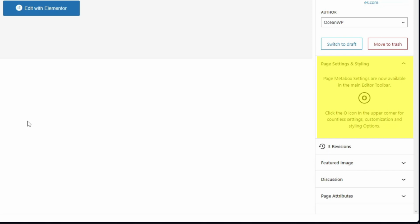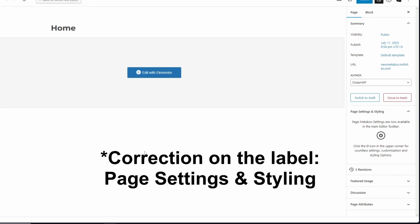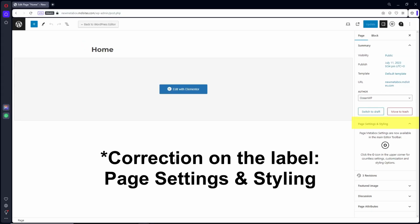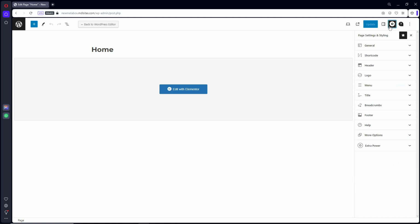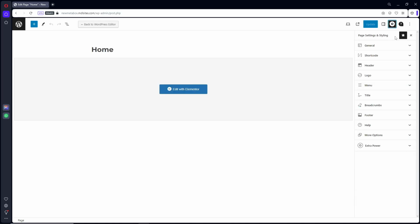If you're a developer or a designer and build websites for clients, you'll be pleased to know we put an effort into white labeling the message. Also, you can tell everyone the O icon stands for options. Plus, instead of the usual OceanWP settings name, we are now using the page style and options label. And just see how easy it is. Click the icon in the toolbar to open or close the Metabox settings.